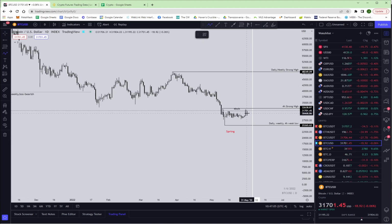There's a few levels to beat though. This daily and this weekly high, they're not going to be easy to break. So I do expect this to be a green week. I'm hoping we end the week somewhere in this 36.3 down to 34.3 range. That's what I'm hoping for.